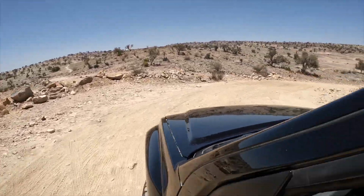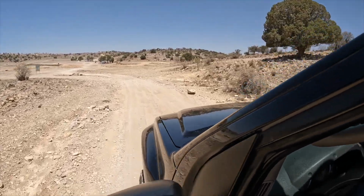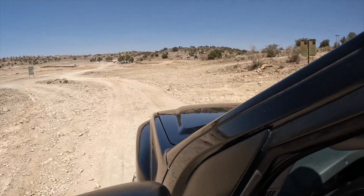The turnout for the camping spot is at the Khabba, which is right after the Royal Farms. As you head out, it becomes a gravel track. Now, on our way down there, this is where things started getting hairy.